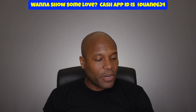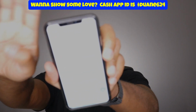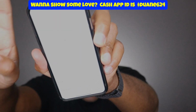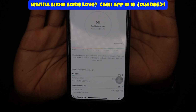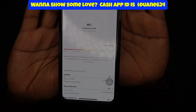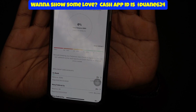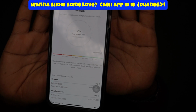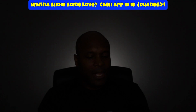So I just touched on credit utilization real quickly because I wanted to show you guys that it's really not 0%. You guys probably won't be able to see it insanely clear. Let me see if I can get that there. It's not 0%, right? So it says total balance 285, total limit 148,000, and so on and so forth. And then it gets into the individual accounts and it shows my credit limits and the usage for each account.